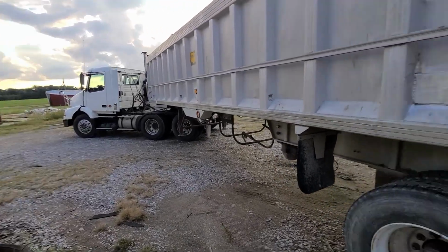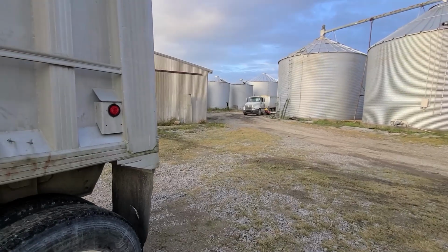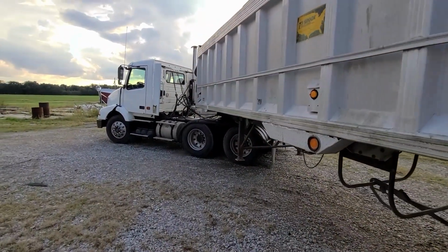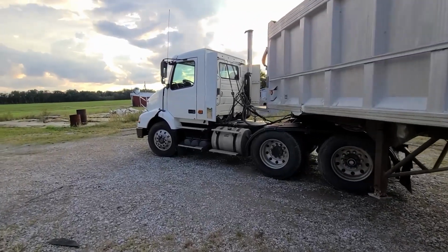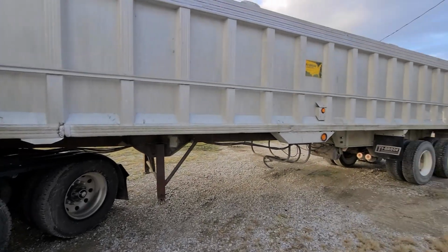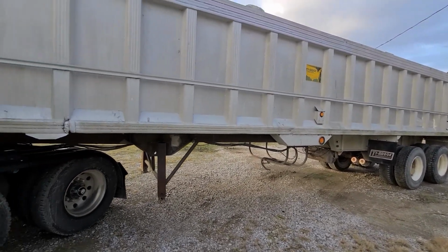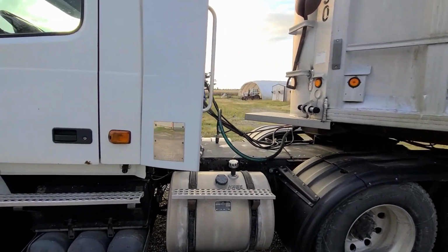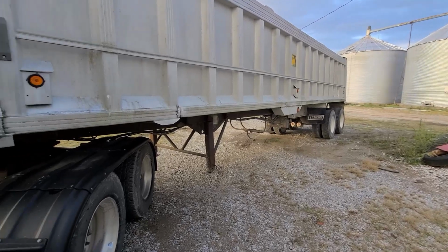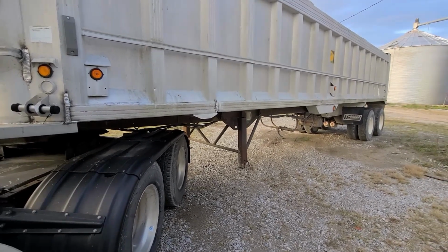Yeah, we already got truck trouble. The International got a hole in the radiator hose. We'll have to fix it tomorrow, so I'm gonna start the Volvo, take the dump trailer off because it's not cleaned out, and then put it on the hopper bottom till we can get the International fixed tomorrow.